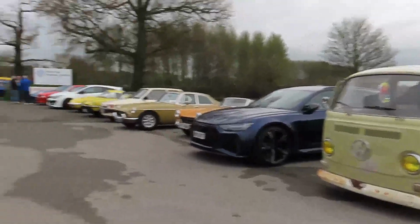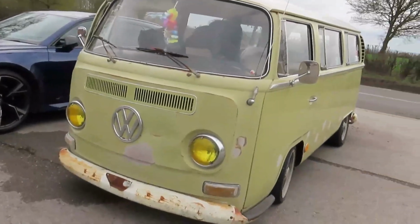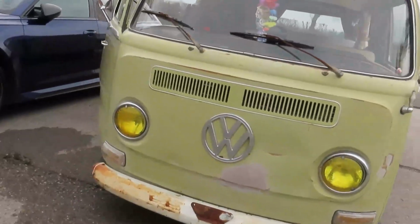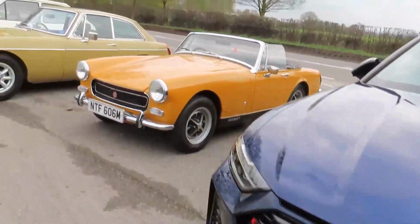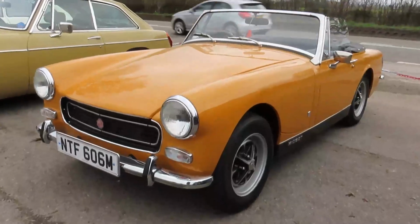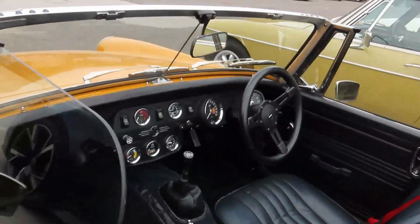Well, what a turnout we've got today. Just look at all the great cars we've got here. Starting off on this row with a VW camper, then we've got a modern Audi estate. And on the other end of the spectrum is this lovely little MG Midget. This is the second to last variation of them.